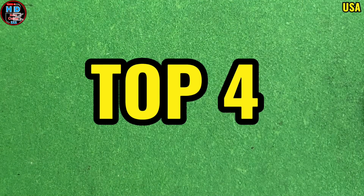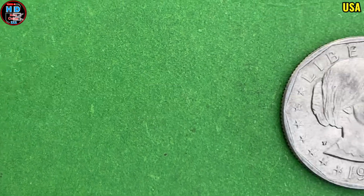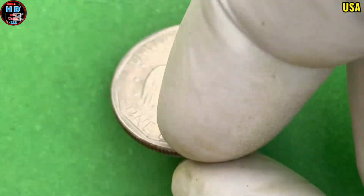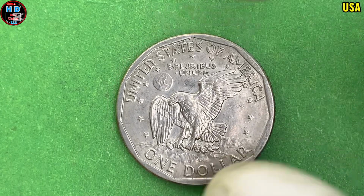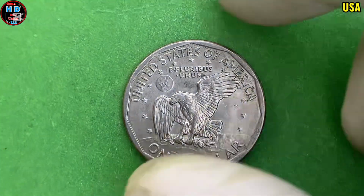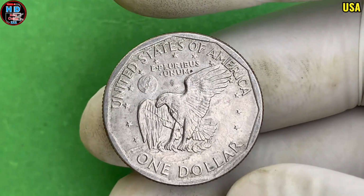Top 4. We're going on a deep dive into the fascinating story of the 1979 Eisenhower dollar, uncovering its history, design, minting details, and collector appeal. To truly understand why this coin is so special, we need to travel back to the 1970s, a decade marked by rapid social and economic change. The United States Mint had a challenge on its hands.